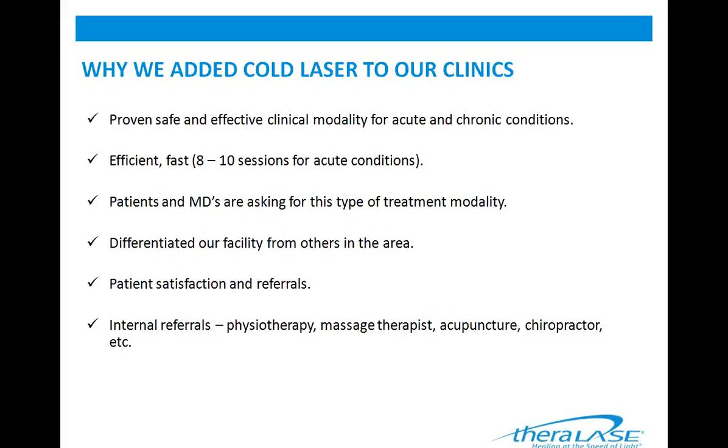So originally when we brought on the laser therapy, it helped us to stay competitive, especially in the downtown area because there were so many established clinics. But what we've noticed now, after having it for about 5-6 years, is it's actually given us a competitive edge. It's actually separated us from other clinics in the area because our staff, our physiotherapists, our chiropractors are quite knowledgeable in how to apply the laser therapy to a variety of conditions, be it acute or chronic, and our clinical outcomes are quite good and the patients are quite satisfied.